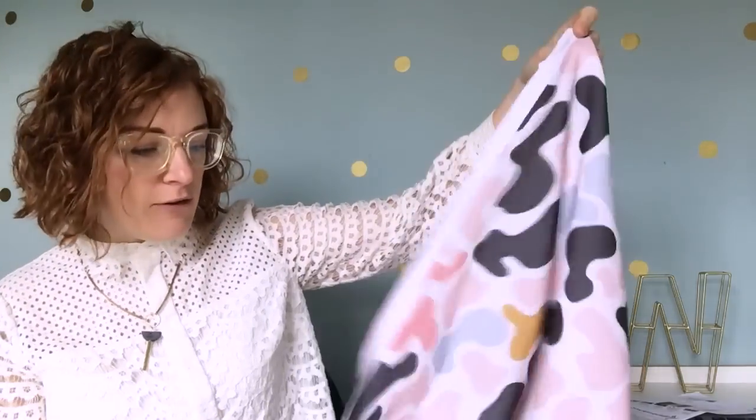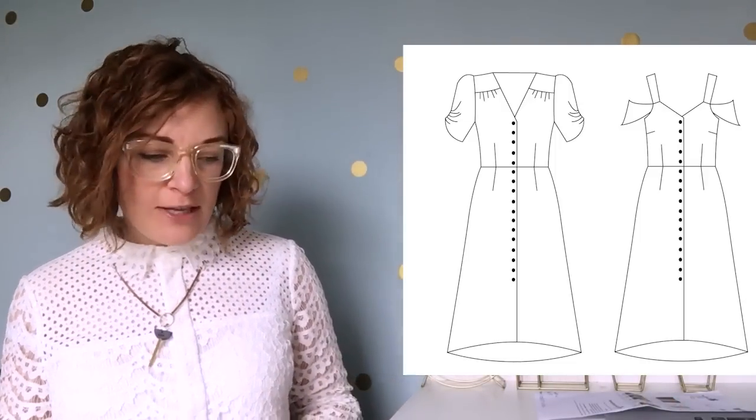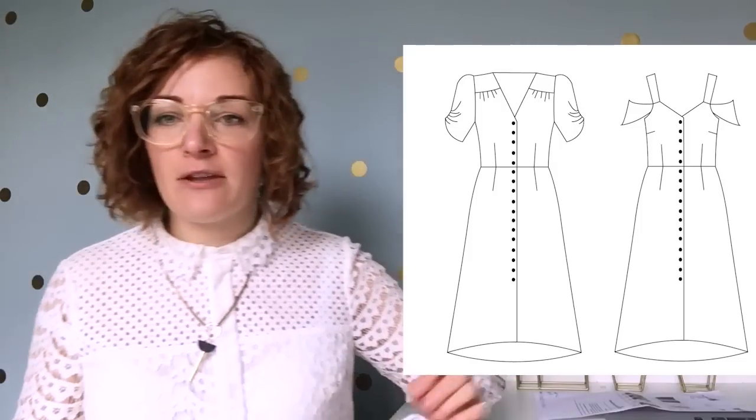The other one I picked for this is the Kew Dress from Nina Lee. I think this is released in August. It's quite a summery dress, but I think it's perfect for parties. Really nice shaping. Has it got princess seams? I should know this, shouldn't I? No, it doesn't. So it's got little darts at the bust, darts above the waist, darts below the waistband, and it's got buttons down the front.